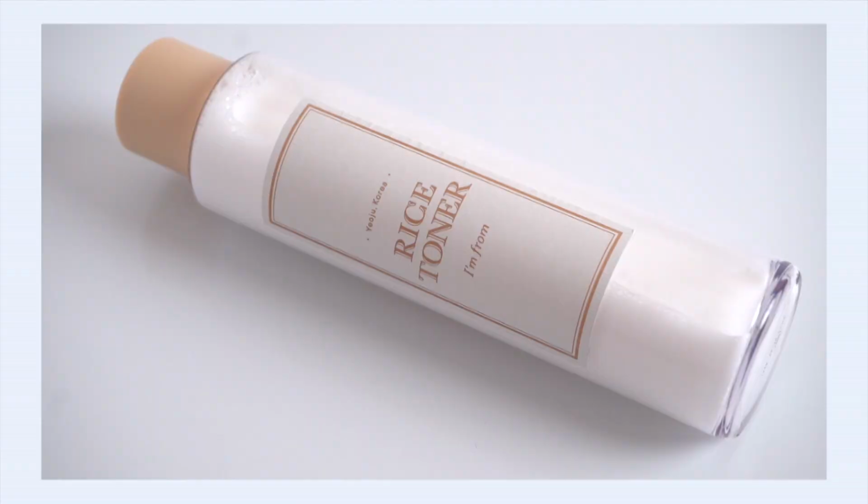All right, and let's talk about that I'm From Rice Toner, because I really teased you with that at the beginning, didn't I? I was like, did I change my mind on this? I've tried it again after a year. My initial review on it was that it's average. It wasn't a wow, right? It didn't really wow me.